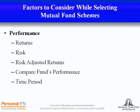Then you also need to compare the fund's performance. This is because a fund's performance in isolation does not indicate anything. It is crucial to compare the fund with the benchmark index and its peers so as to deduce a meaningful inference. And while comparing, one must take care to not compare apples with oranges. Also note the time period on the basis of which you are judging the performance.